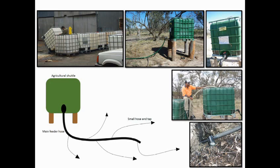So we delivered water to each of the treatment plots using gravity-fed irrigation infrastructure. The infrastructure was comprised of recycled 1,000 litre agricultural shuttles, which we sourced locally. They were thoroughly cleaned and then treated with UV-resistant spray to prevent them from breaking down while out on the floodplain. They were fitted with small hoses and taps, which were fed by a single main feeder hose. And some of the shuttles were elevated using logs, while there was sufficient elevation at other plots.